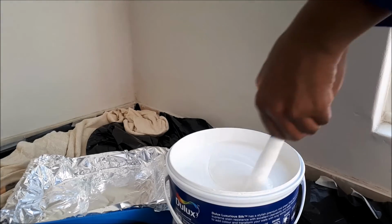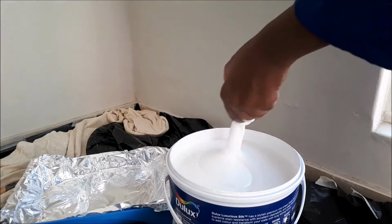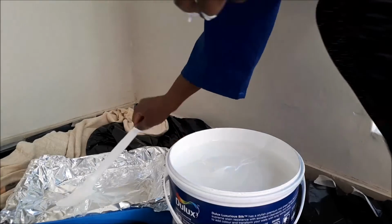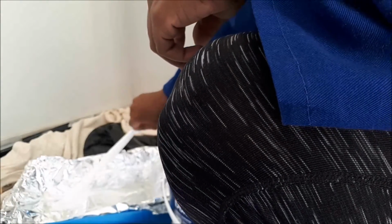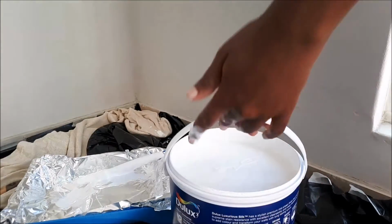Obviously, you guys know you have to give your paint a good stir, that way your color is consistent all the way through just as you're about to apply it onto the wall. Otherwise, you're going to have inconsistency in the paint color if you don't stir it. I lined my tray with foil, that way I can reuse the tray without having to wash it, and then went right ahead and poured the paint.